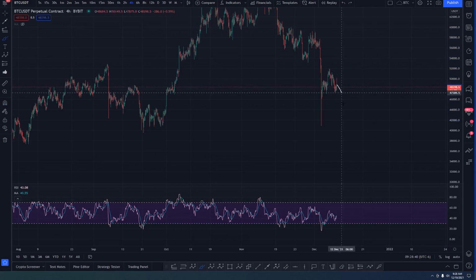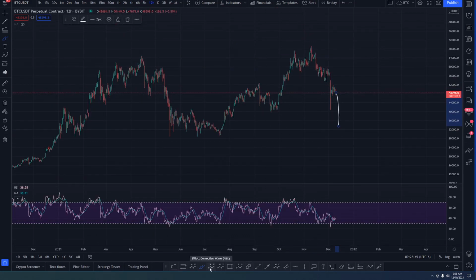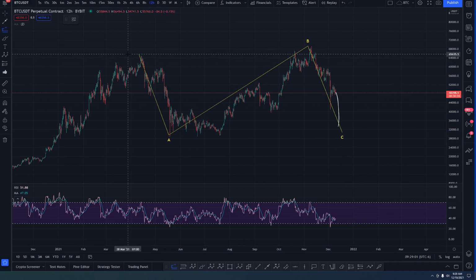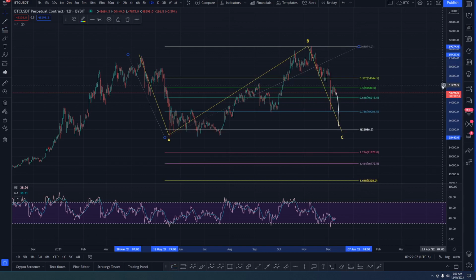So if we get a move down to 32K, guys, or something very deep, then we're looking at this wave like this. $32K is, by the way, the 1-to-1 extension. So that's my favorite target right now. Could go deeper than that, couldn't it?